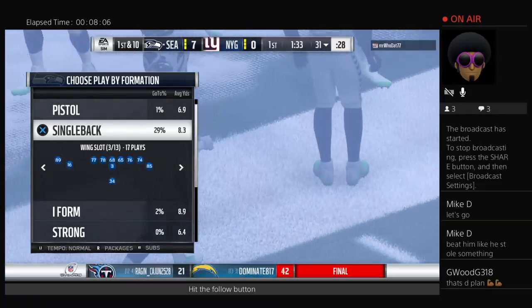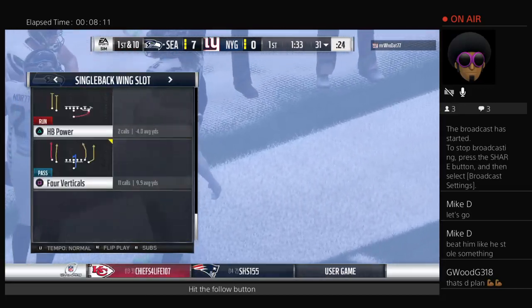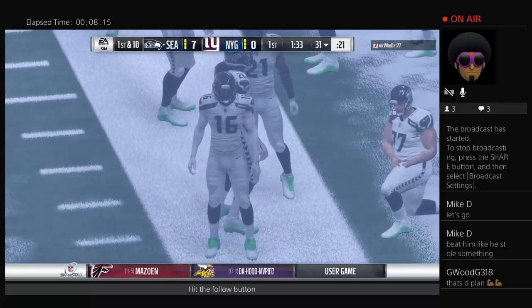Of course they would. I mean, look, they're on the road, so getting the 7-0 lead was huge for them, right? Imagine getting up 2 touchdowns on the road, taking the crowd out of the game. It'd be ideal.